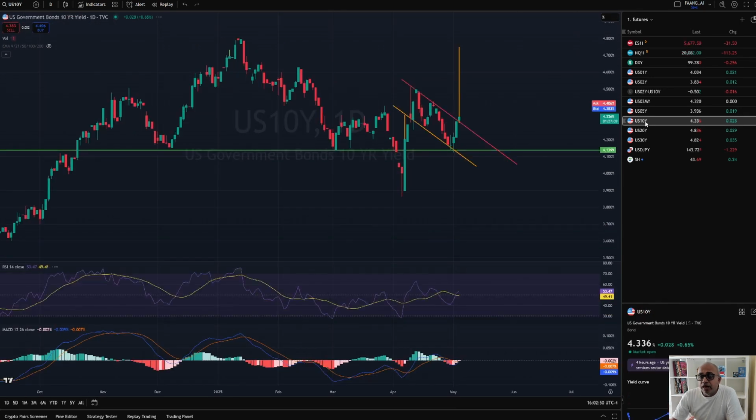But this is where I have a very big clue for all of you. And I want your feedback on this, of course. This is a bull flag pattern. This is a flagpole. This yellow line or orange line is a flagpole. And typically when you have a breakout from a bull flag, the length of the flagpole from the point of the breakout gives you the target. Our target here is 4.746, which is the target for 10-year yields.